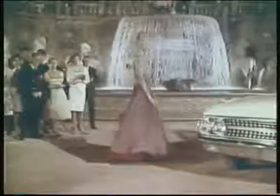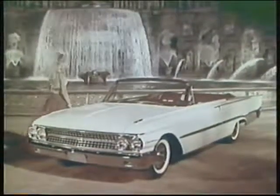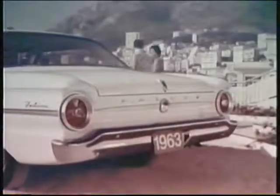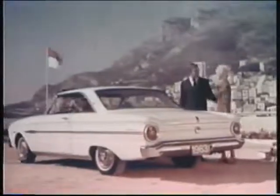Amid the enchanting fountains of Villa d'Este, Ford presents its newest top-down creation, the 1961 Sunliner, a new classic among convertibles. Introducing the first Falcon V8, the sprightly Falcon Sprint, fresh from its conquest of the Monte Carlo Rally. Its new Squire-back roofline and hardtop styling are now offered in other Falcon models, too.